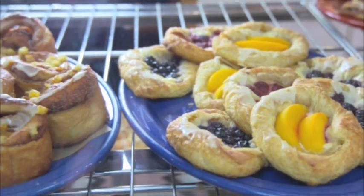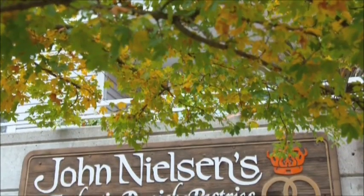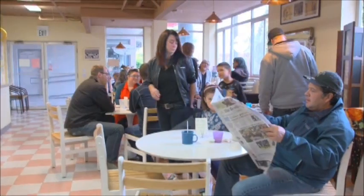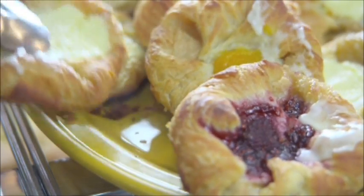If you want authentic Danish pastries, you have to go to Nielsen's Pastries in Seattle. John Nielsen came directly from Copenhagen and opened Nielsen's Pastries in 1965. He's like, you know what? Let's have some pastries. Only with an accent. What does it sound like? You know what? Let's have a pastries.